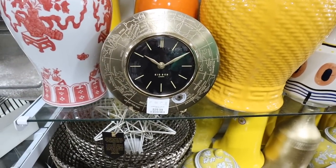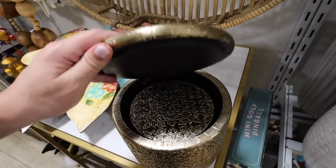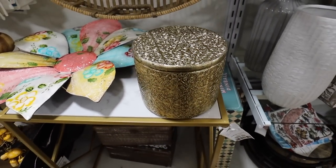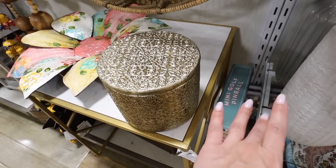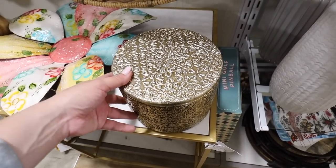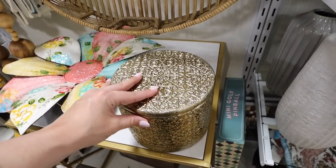This is really nice. This mixed metal nesting box set is so beautiful. The bigger one is $20, and then there is a smaller one on the inside. It's a really pretty brass color, but then the design is more of a silver. These would look so stunning on a shelf. I would just take the smaller one out and put it right next to the larger one. This is so pretty. I feel like you don't normally see round nesting sets, and you definitely don't see metallic ones. The design is super ornate.